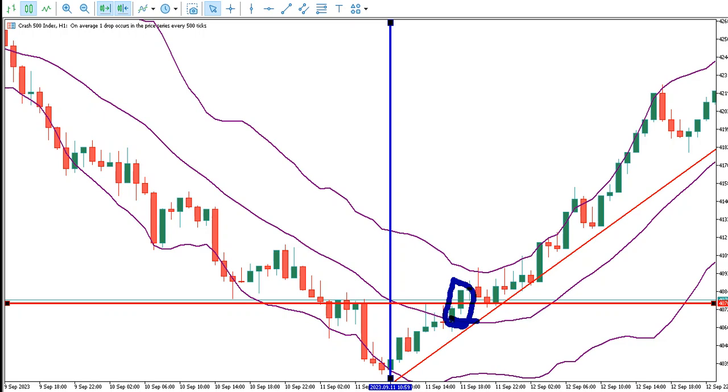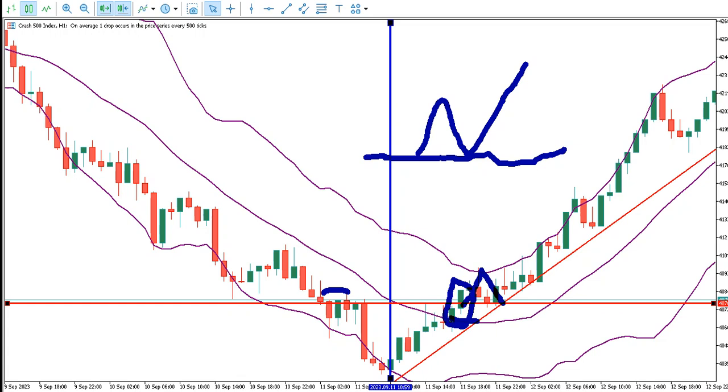But for you to play safe, that is what I do. Allow it to get to any point and return back to that base. This is what I mean, something that looks like this. So allow it to return to this base. When it returns to this base, that is to say that it has rested on this resistance zone, which gives this place a support.